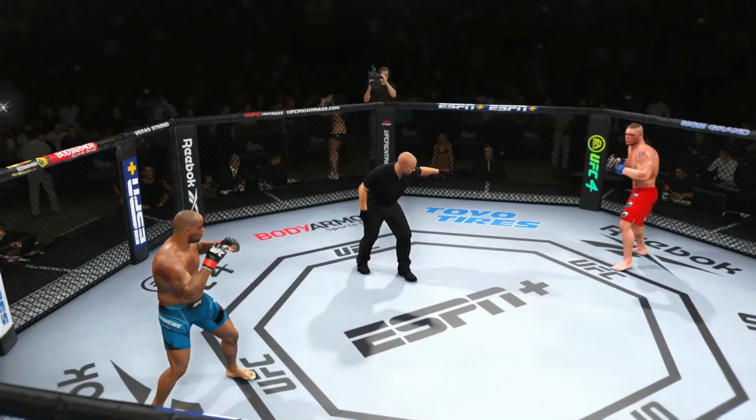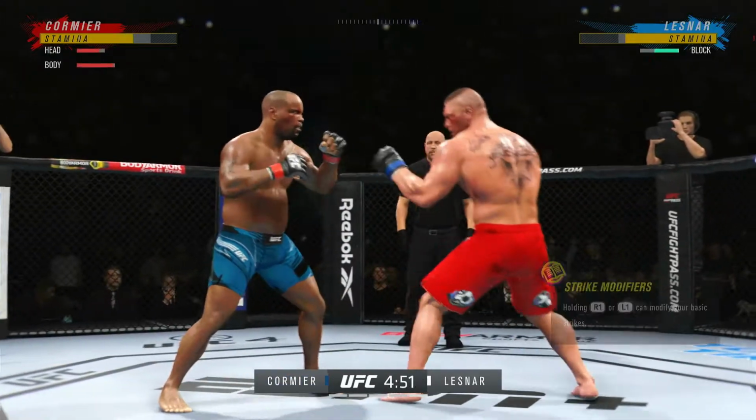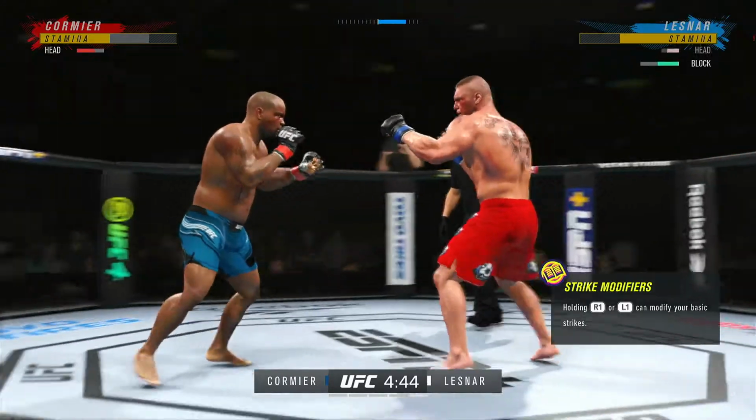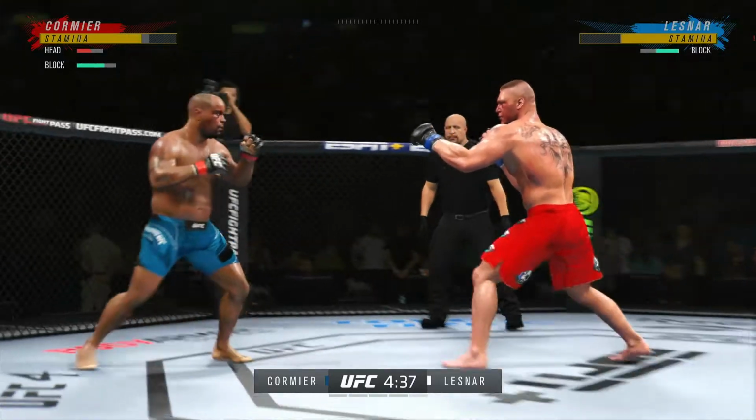Last round, guys. You ready? So here it is, folks, fifth and final round. Oh, really using his reach advantage as he landed the jab there. Oh, that's a nice strike.